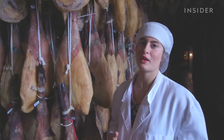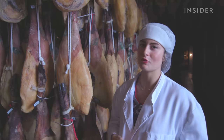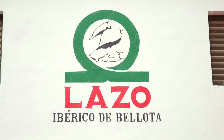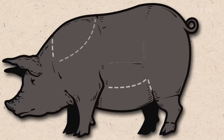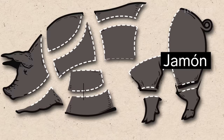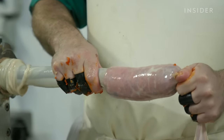So after learning all about the Black Iberian pig and why it's such a special pig and different from any other breed, we are at a local company here in Cortegana, Lazo, to find out about the making process of the hams. Ham comes from the rear leg of the pig. Most companies would also cure the front leg, called paleta, and use the rest of the meat for other products, like chorizo.